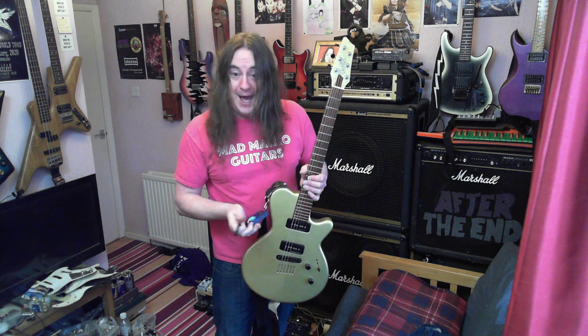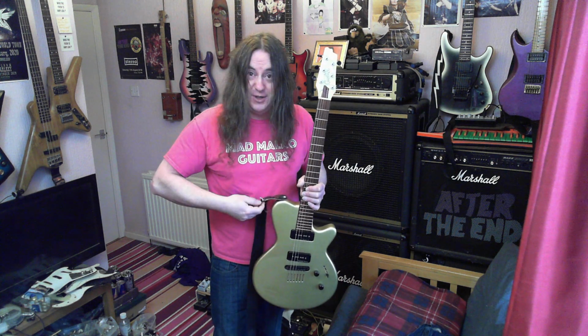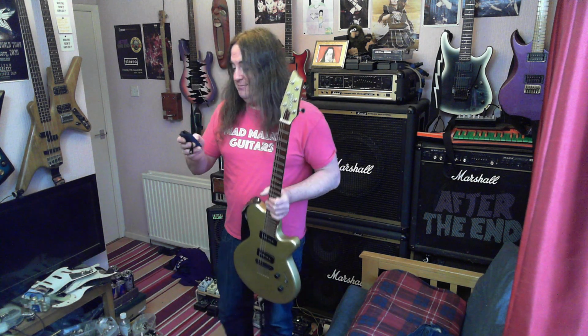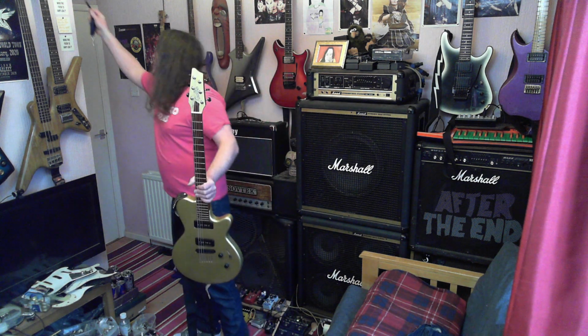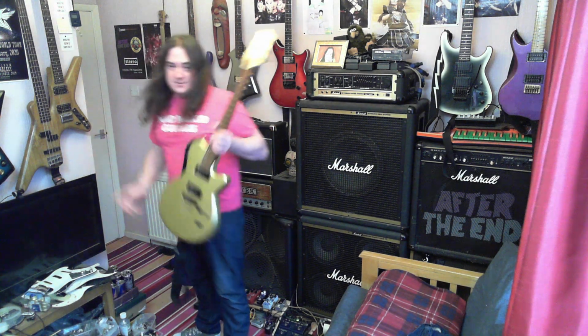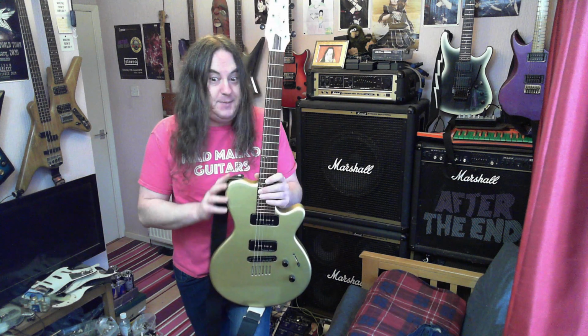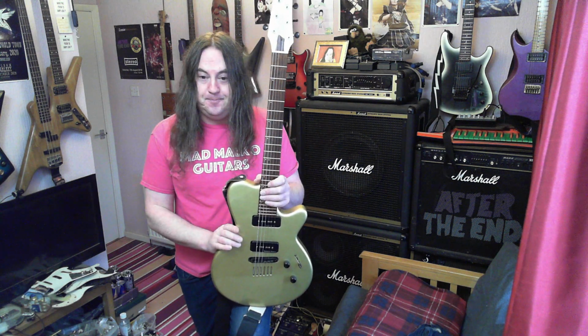3.66 kilos. I'm getting good at this just because it was a Strat I was playing the other day that weighed that, and I figured 3.6 is about normal for a guitar. I think you're maybe slightly heavier than what you'd expect. You'd maybe expect this to be about 3.5.